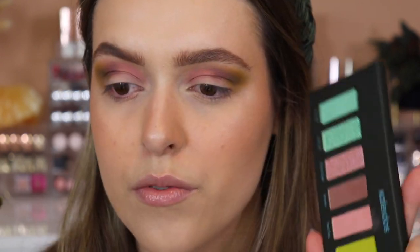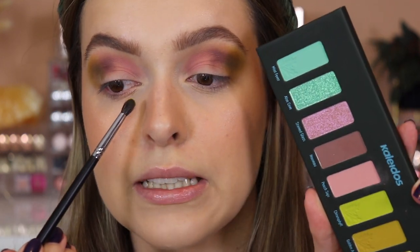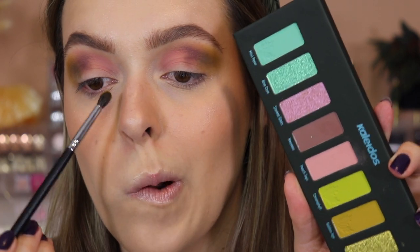I don't know. Do I want to do this? I think I want to put the chartreuse in my inner corner. This could be potentially crazy, but I'm feeling it.